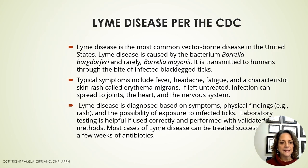This is from the CDC site. Lyme disease is the most common vector-borne disease in the United States. Lyme disease is caused by the bacterium Borrelia burgdorferi and rarely Borrelia mayonii. It is transmitted to humans through the bite of an infected black-legged tick. Typical symptoms include fever, headache, fatigue, and a characteristic skin rash called an erythema migrans rash, otherwise known as a bullseye rash. If left untreated, infection can spread to joints, heart, and nervous system.